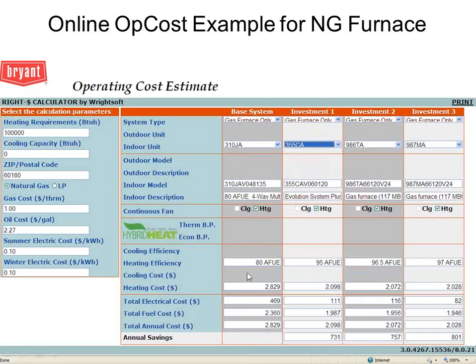So overall, if you take out your 80% PSC furnace and put in the modulating gas furnace, I'm going to save, in this example, $800 for this dude's house. So $800 is pretty nice. It's not an absolute no-brainer. But if I just put in the Evolution 2-stage unit, I'd save $750. It's really only saving me $50 more.